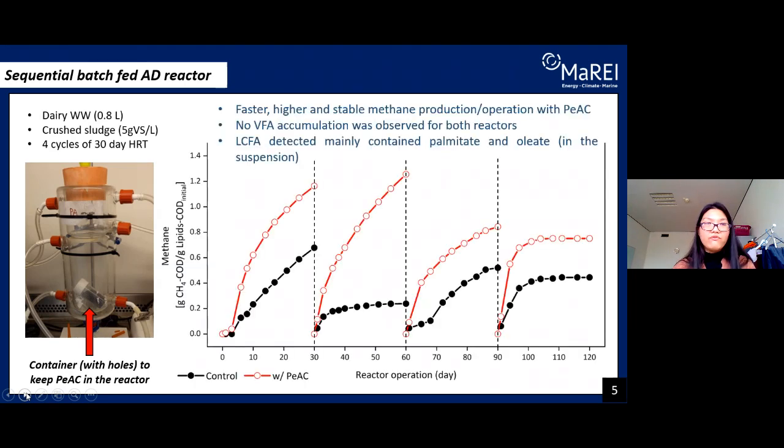So here is the result of the 4 cycles of 30-day HRT. And the red one shows the reactor with activated carbon. We can immediately see that there was a faster, higher, and stable methane production and operation along all 4 cycles. Now, when we talk about fatty acids, we didn't really see much VFA for both reactors. And for LCFA, the detection was mainly palmitate and oleate, but that was in the suspension. As I mentioned, LCFA is both insoluble and soluble, and we have no idea what is occurring in the sludge itself. We need to take the entire solution and sample it to see what the entire LCFA concentration actually is. Now, onto the next slide.